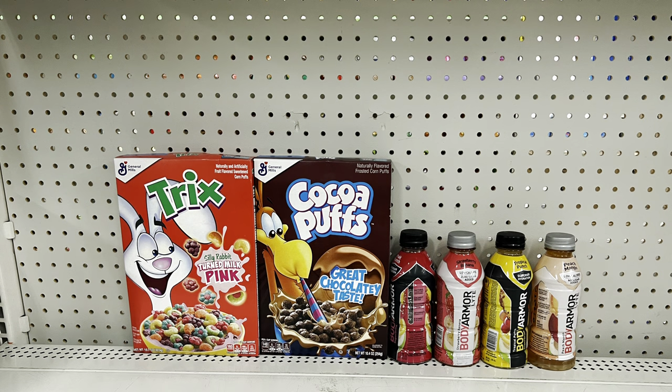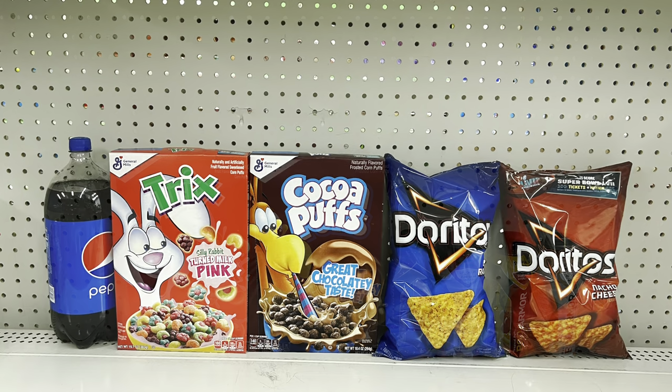Now, if you're one that prefers the General Mills cereal, then you can keep the Body Armor drinks, but add in 2 of the General Mills cereals, which are 2 for $6. Clip that $1 off of 2 digital, and then you will end up paying just $10 before tax. And again, there's several cereals you can get. I just picked 2 random ones. So again, cater it to your need, but a great option if you prefer General Mills.